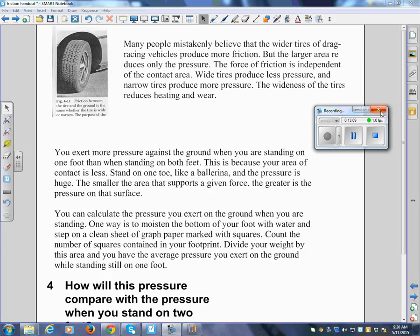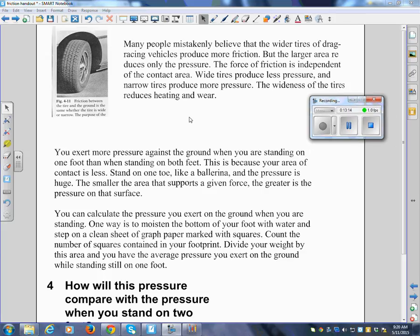Okay? Do you know why race tires don't have treads like this one here? This is a regular car tire, but when you watch NASCAR or something, they have no tread. How come? Like the treads give more grip? Slows them down?